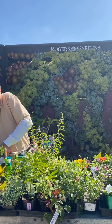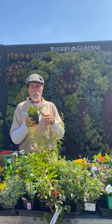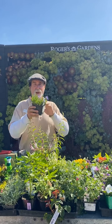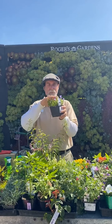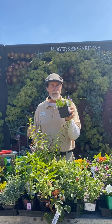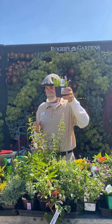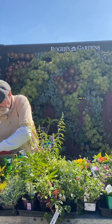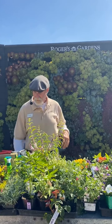Another one that I really like, it's in the bellflower family, called Campanula. This is Campanula muralis, or Dalmatian bellflower. This is a little perennial ground cover for shade. So this is a good one. They tend to bloom late spring, early summer. So Dalmatian bellflowers are good to put in right now too. They like a lot of shade though, not a lot of sun.